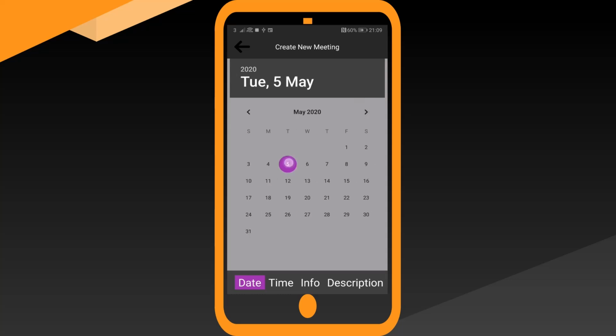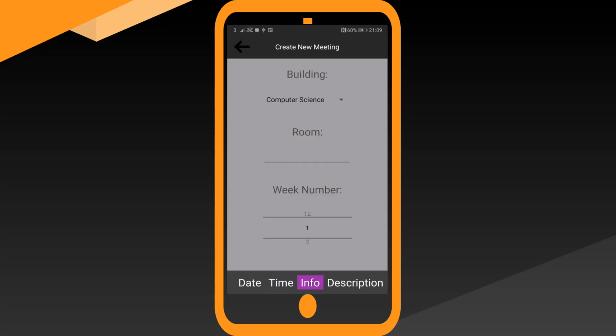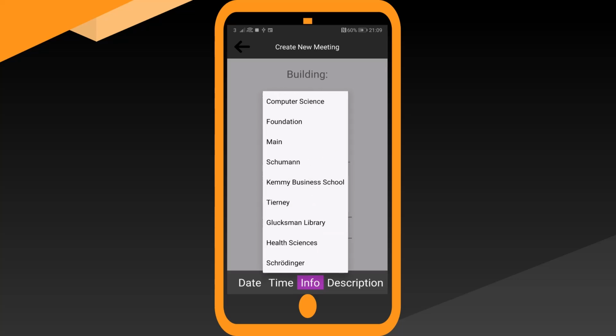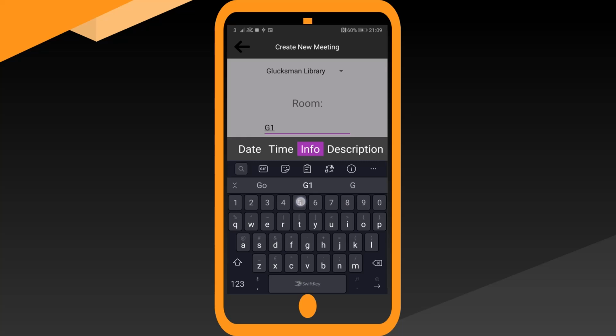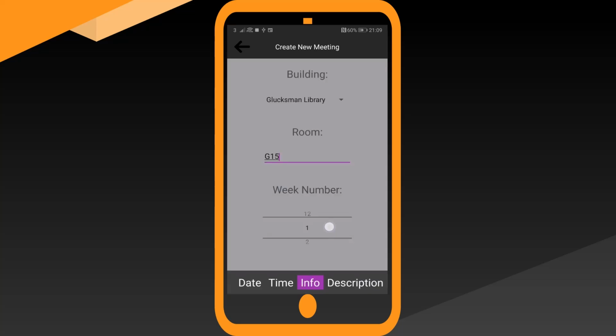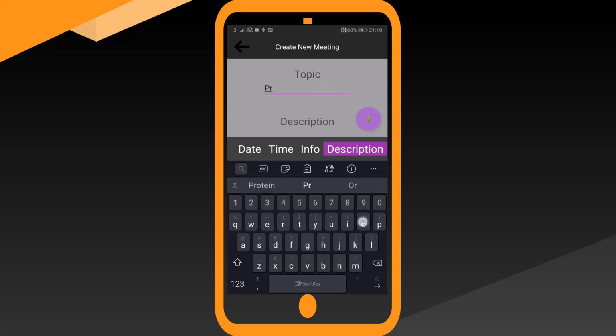As you can see, the user is prompted with a calendar where he can choose the date and a clock where he can select the time for the meeting. And once that's done, they can jump to the information tab and select the building. And once he chooses the building, they can type in what room that the meeting is going to take place in. Just to note, when they select the building, it also updates the database with the exact coordinates on Google Maps of where that building is.